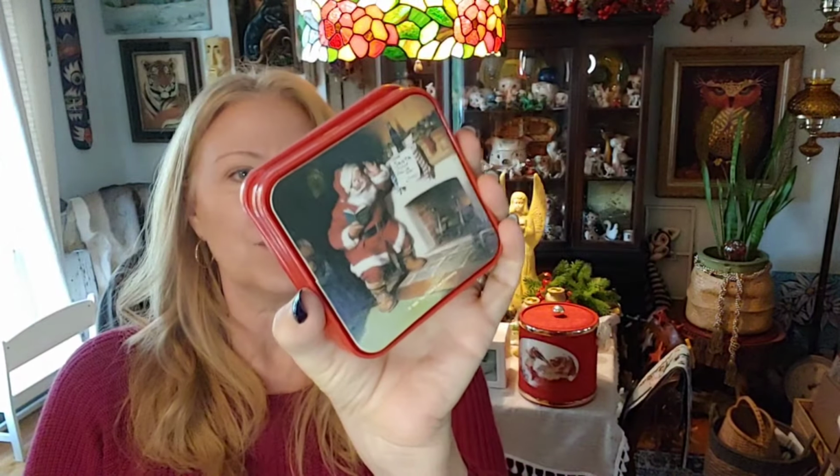And inside were these 4 coasters, Santa coasters, Coca-Cola Santa coasters with different scenes on them. These say that they are Connemara Incorporated out of Ocala, Florida. So great set of coasters.